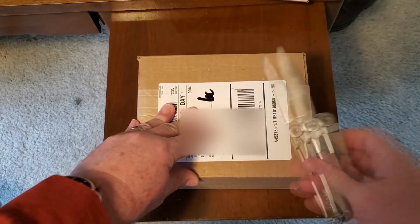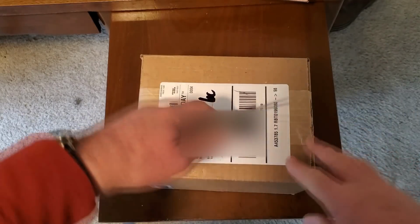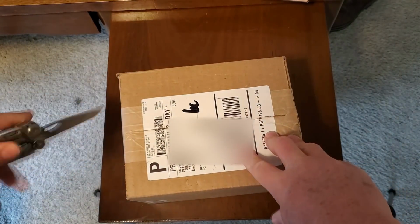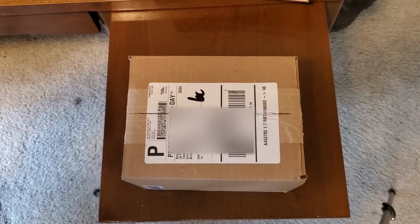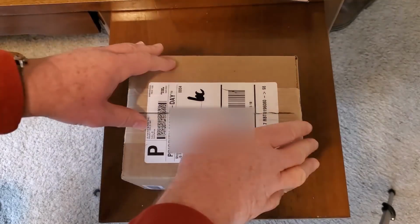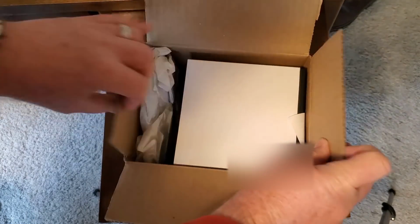And here it is. So here's my handy dandy Leatherman, which is something I recommend everybody own. Have you ever watched an unboxing and noticed that sometimes people that do these pretend to struggle with opening the box? They think they're building tension. Man, this looks ridiculous. So here we go.